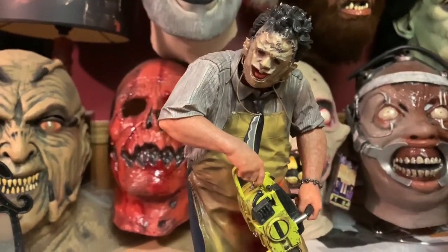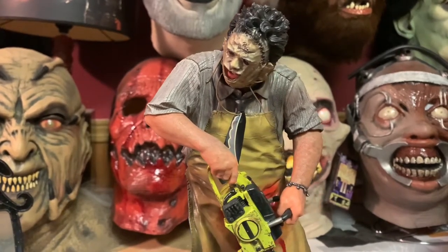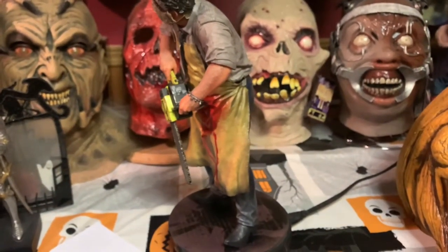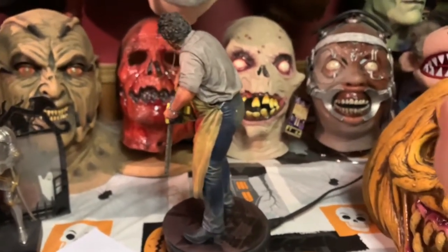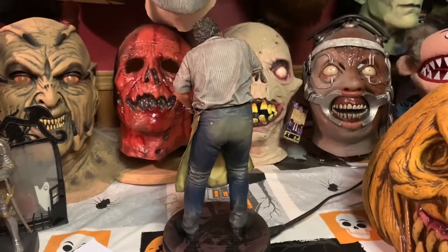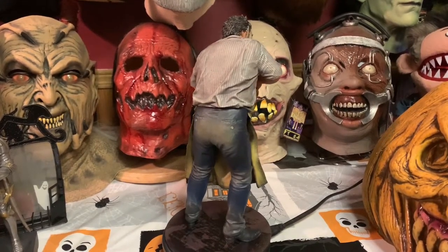Definitely a nice statue. Beautiful. Absolutely awesome. And there we go. We're going to turn it so you guys get the nice look. And he, like I said, he's massive. He's a huge statue. He has no problem staying connected to the base, wobbling and falling off. Just absolutely beautiful. Look at that. So cool.